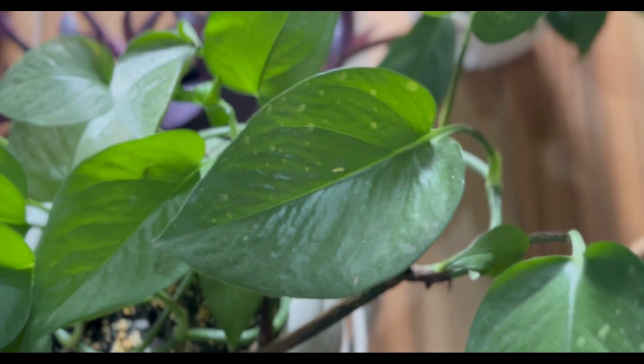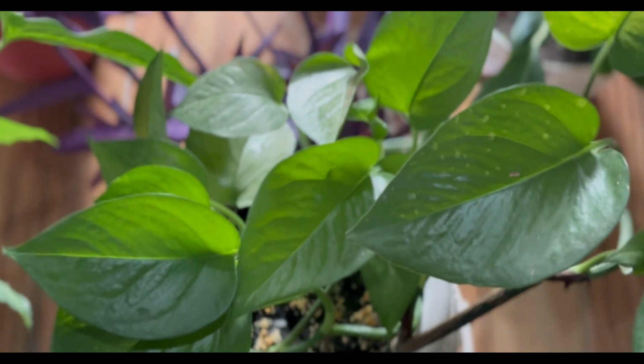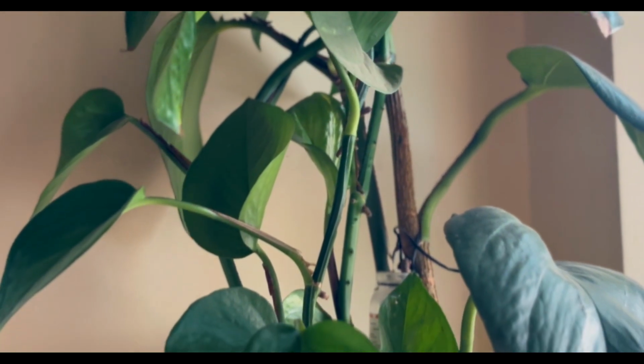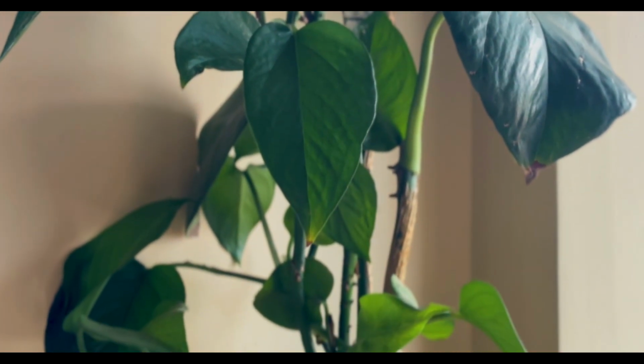1. Pothos, Epipremnum aureum. Let's kick things off with the pothos, probably the easiest and fastest growing vine out there. This plant grows so fast it's kind of hard to keep up. As long as you give it moderate light and water when the soil dries out, it'll reward you with long trailing vines in no time.